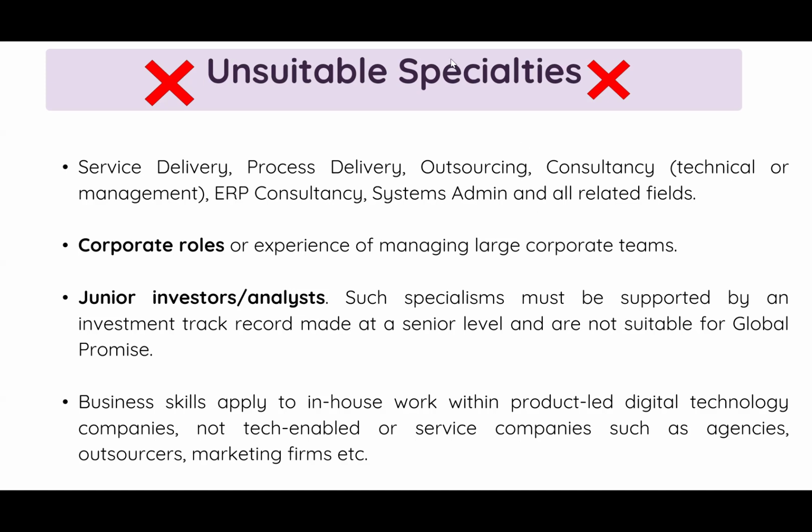If you're a junior investor, so if you work in a hedge fund or a VC or a private equity company that invests in tech companies, but you are not at the senior level, not a general manager or above, or a partner. Most times it's partners that they look at. Partners, lead analysts, senior analysts. Those are what they look at.